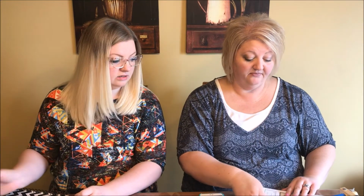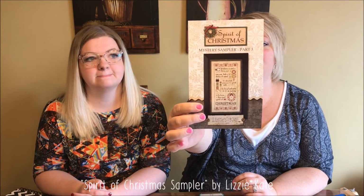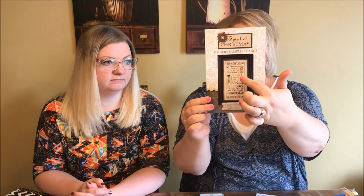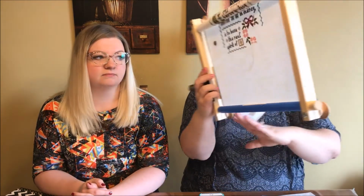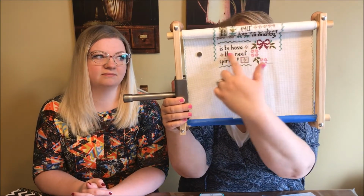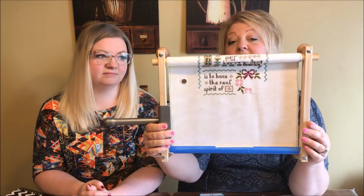You want me to do mine? Yeah. Okay. So last time I showed you the Spirit of Christmas. That's what I've been working on. And last time I was just doing the tree and the house right here. And since then, I've done this side, and then you'll see I've had to move my scroll frame. So the house is actually all the way up here, and I've done the words here and started on the wreath.